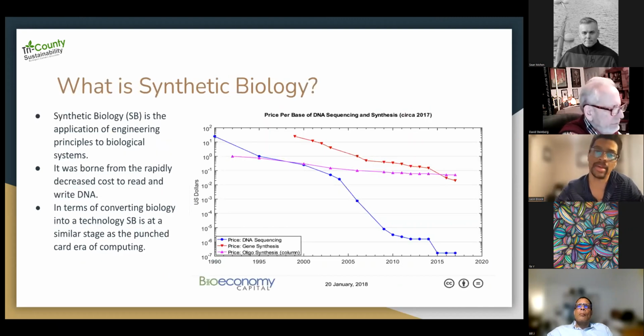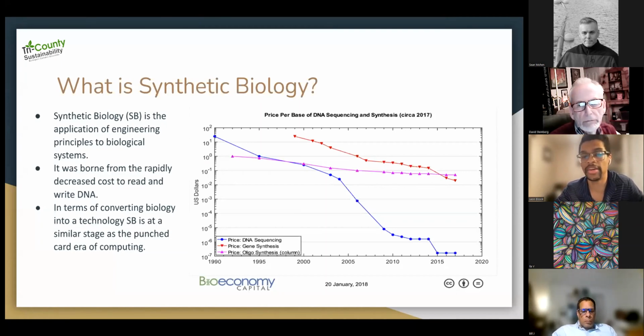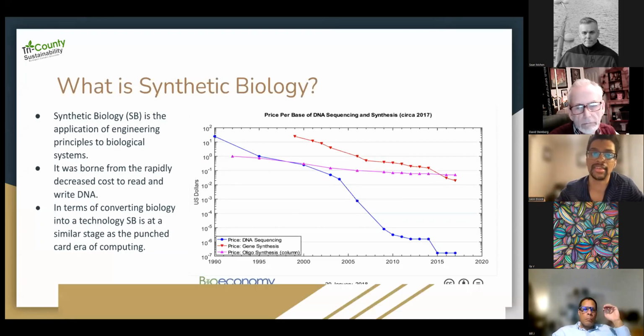So what is synthetic biology? Basically, synthetic biology, or SB, is the application of engineering principles to biological systems. As you can see from the graph on the slide, the cost to read and write DNA has dramatically decreased over the years. And this has enabled us to convert biology into a technology. To compare to computing, it's very similar to the punch card era of computing, which would be approximately the 70s or 80s.